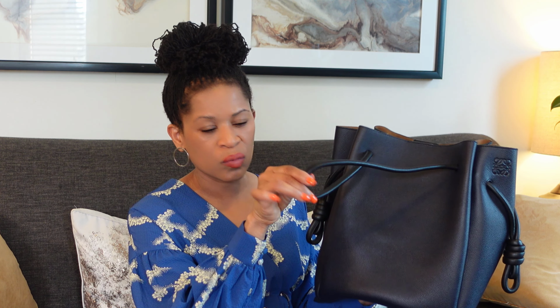This bag is crafted of calfskin leather. It has a pebbled surface. The handles are rolled. It's rolled black handles. And on the sides, there's this beautiful knot detail.